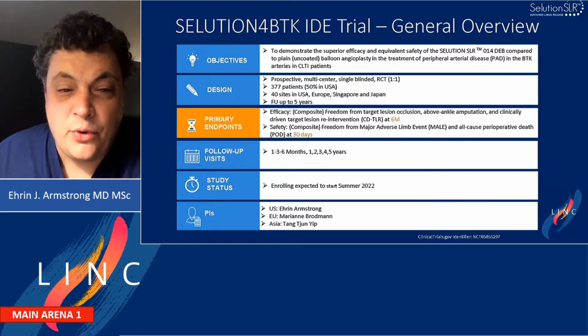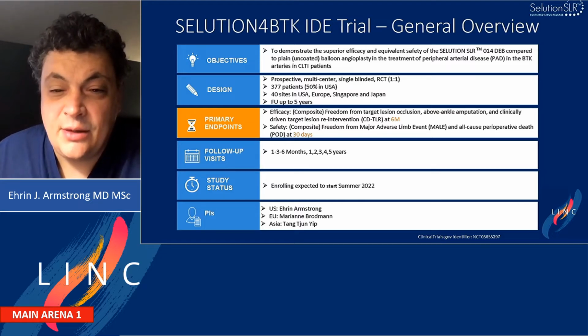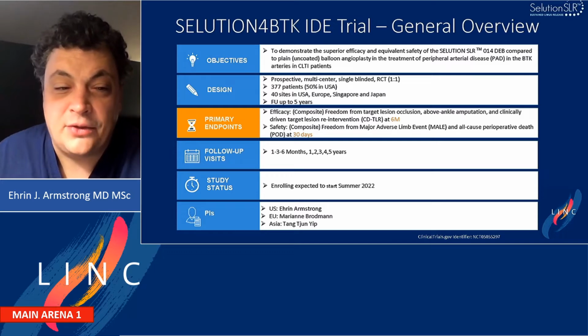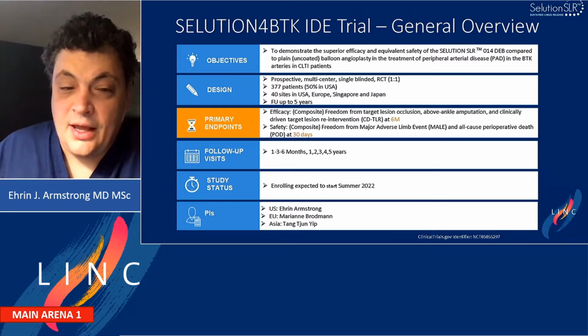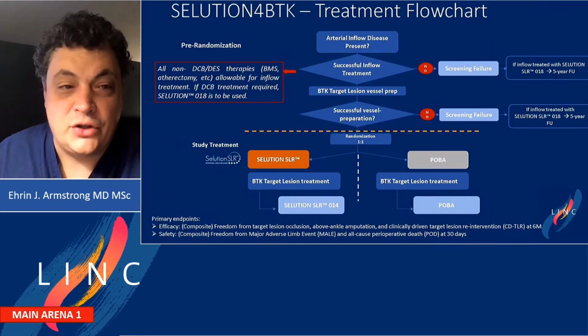The primary endpoint is a composite freedom from target lesion occlusion, above-the-ankle amputation, and clinically driven target lesion reintervention at 6 months. The safety endpoint is the freedom from major adverse limb events and all-cause perioperative death at 30 days. And as I mentioned, I will be the US PI, Marianne Brodmann is the EU PI, and Professor Yip is the PI for Asia.